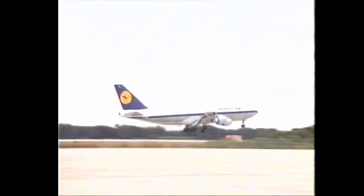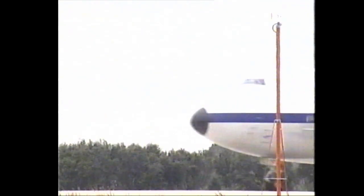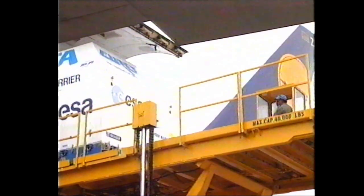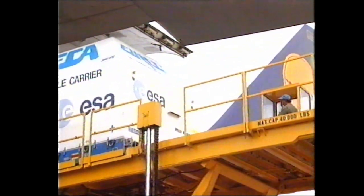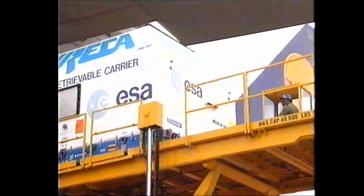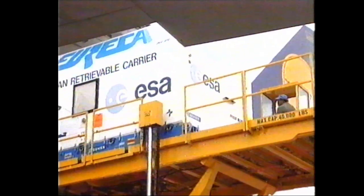The future would be something much more ordinary, but no less incredible. There would be no giant leap forward to vast factories in space. The future would look something like this. Packed inside a standard air transport container, a small box of scientific research instruments called the European Retrievable Carrier, Eureka for short.